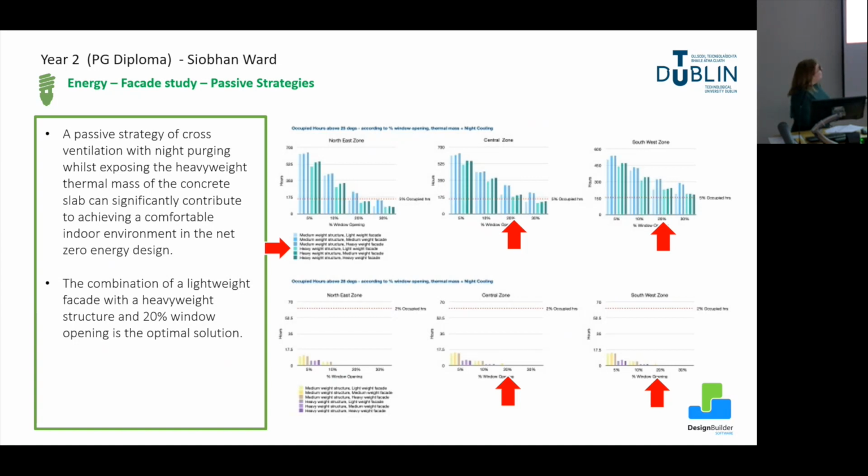So the graph here is just a result of all those models. Sorry, it's a bit blurry there. But it concluded that a passive strategy of cross ventilation with 20% openable vents, along with night purging and exposing the heavyweight thermal mass of the concrete slab, significantly contributed to achieving a comfortable indoor environment.